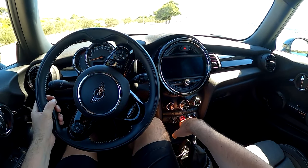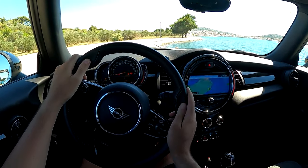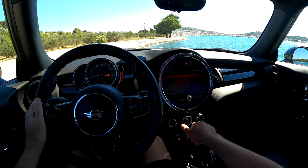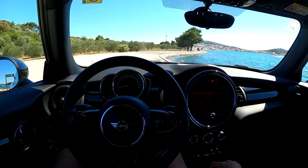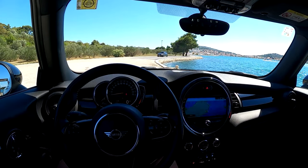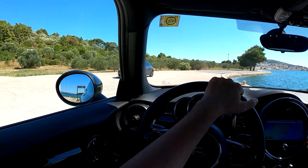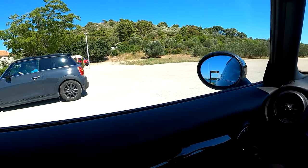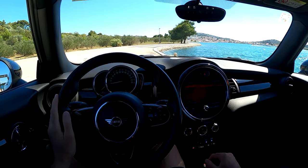I will mostly keep it quiet. I want you to enjoy the car and the scenery. This is, of course, the 1.5 liter engine producing 136 horsepower. So I think now it's time for us to go. And look, there's another Mini here. It's a cool one also. So without further ado, let's go for a drive.